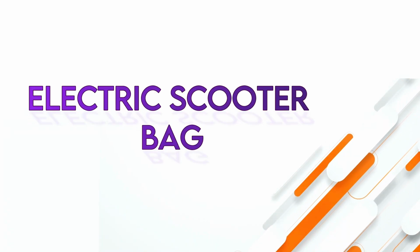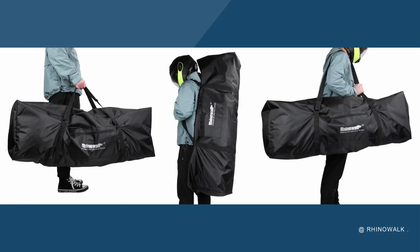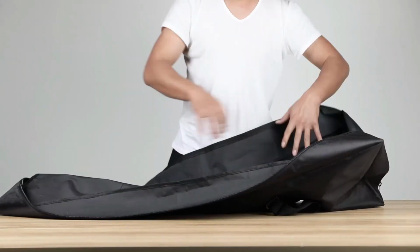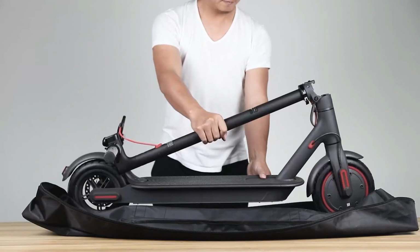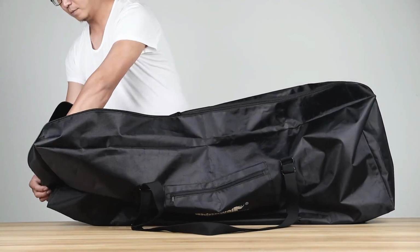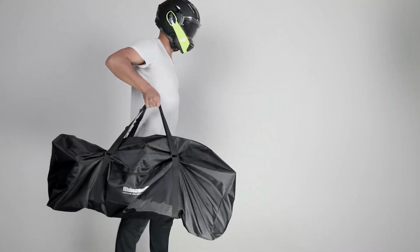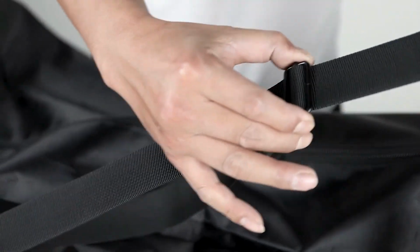Number 1. Electric scooter bag. Most scooters, particularly those with a firm name, will come with some type of bag, which may or may not be waterproof. The bag is intended to be used for both carrying and storing your scooter over longer distances. If you're planning on doing any of these things and don't have a bag, Amazon has a wide selection of low-cost generic options.